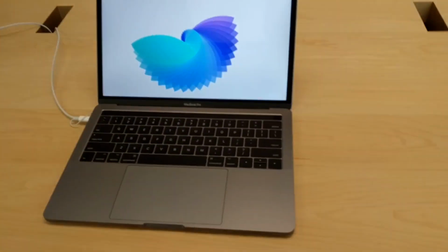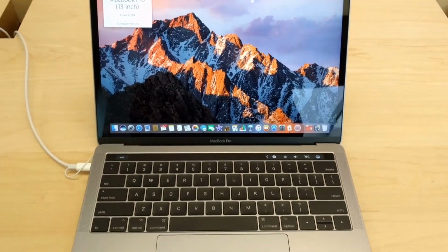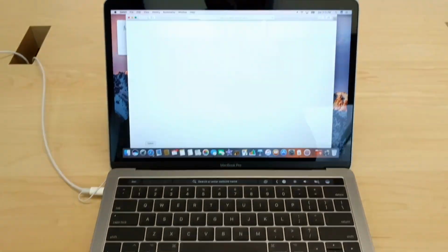But, you know, I was able to take the base model MacBook Pro and I opened up at the Apple Store the Final Cut Pro project that they have. And this project was 4K at 24 frames per second, and I was able to skim through it. I was able to play back with no hiccups whatsoever. And this is with the base model.